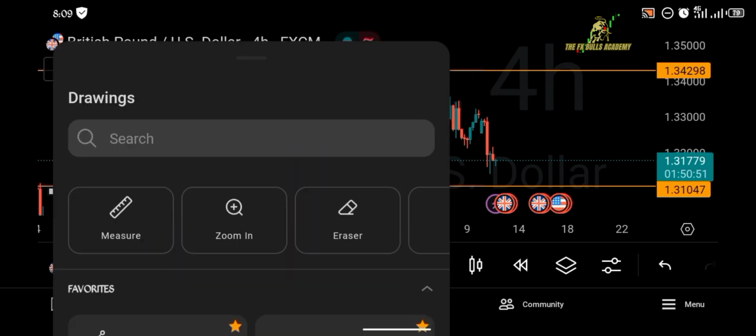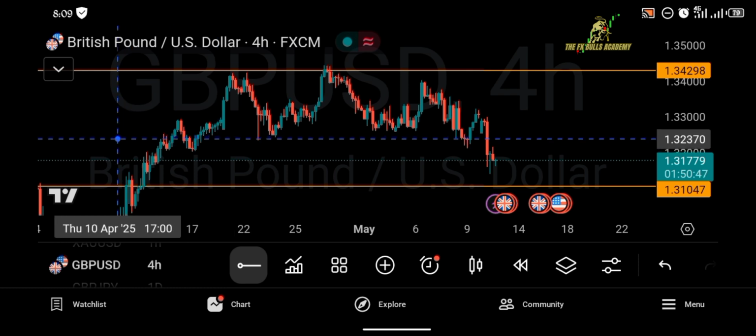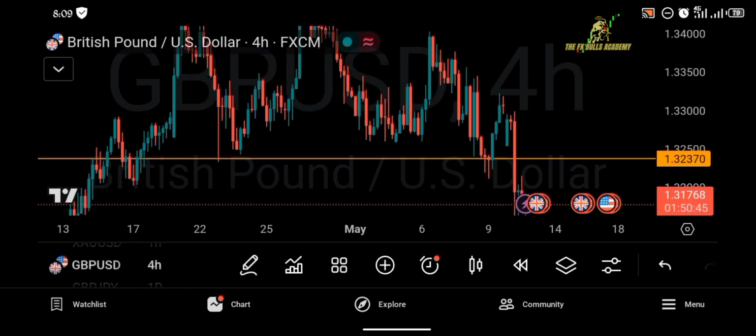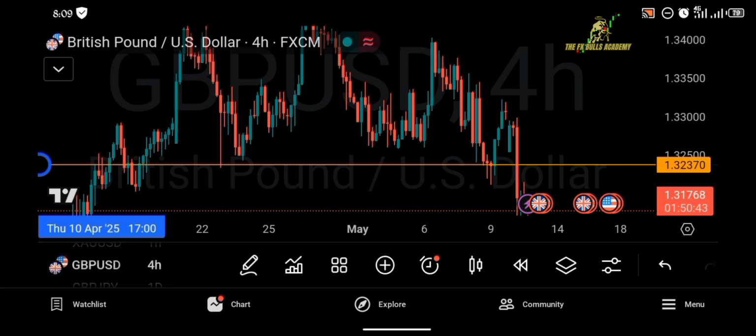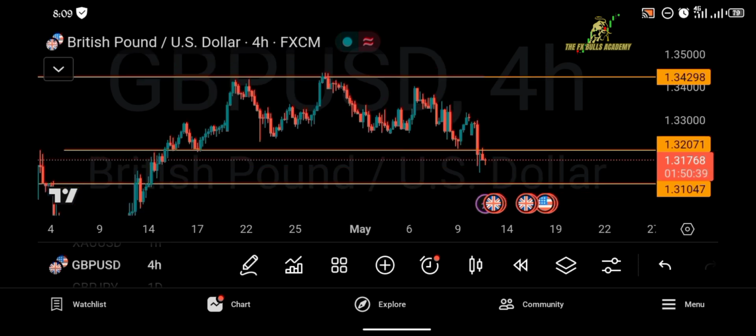So this is the ranging zone we've been ranging from for GBPUSD for the past 1 week now. Price has just been going up, coming down, going up, coming down.